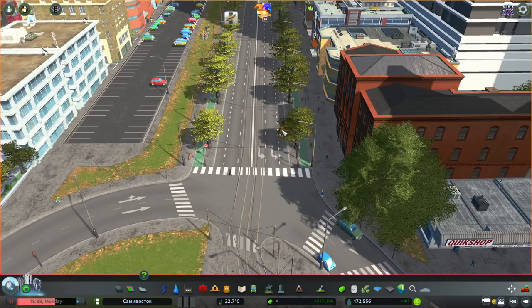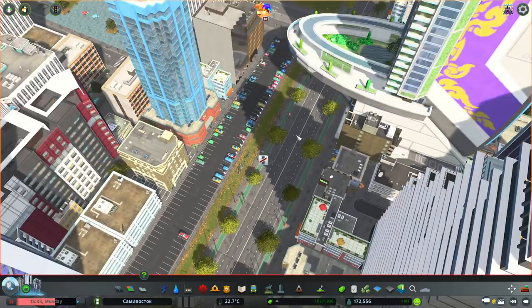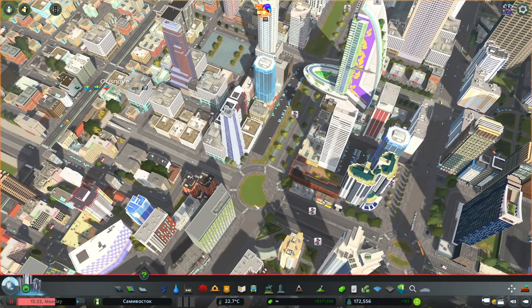We have parking, we have the lanes, we have the tram, we have cyclists, bus stops, I believe. Is this a bus stop? What is that? I don't know. I literally just placed it down. Lots of parking because this is all office space over here. And yeah, so let's move on.